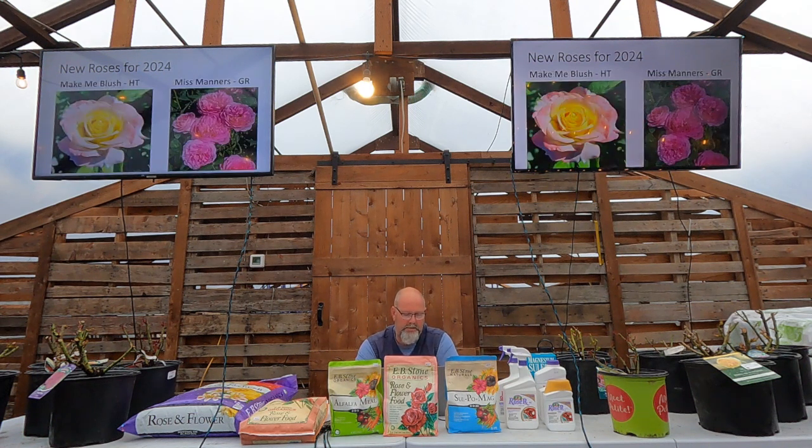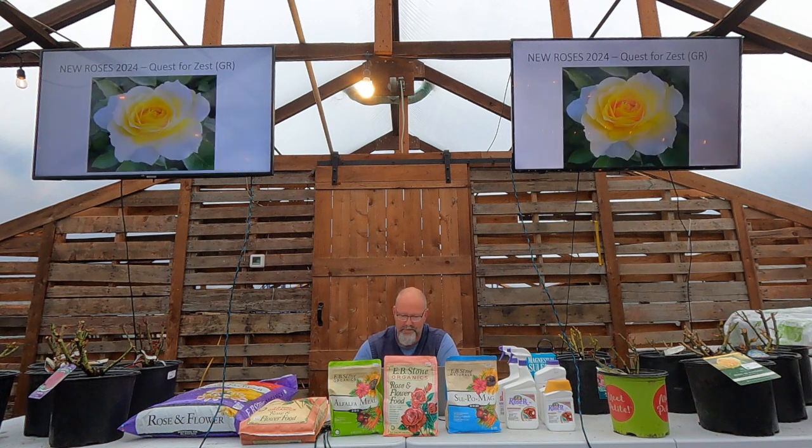A couple from Weeks here, Make Me Blush. You know, it's got the pink with the yellow in there. It's kind of a different color. We haven't really had that choice in a good hybrid tea rose thus far. And then again, right back to the Austin look. What does that Grandiflora look like? A lot of the David Austin English roses. Miss Manners, that's a great name.